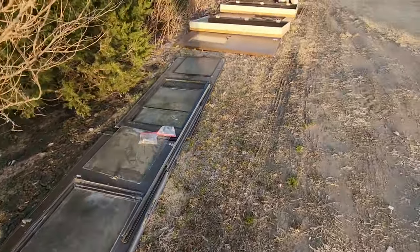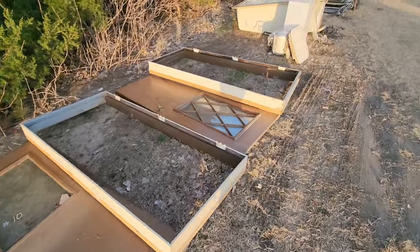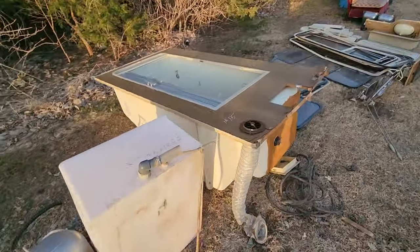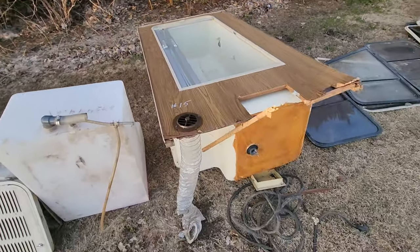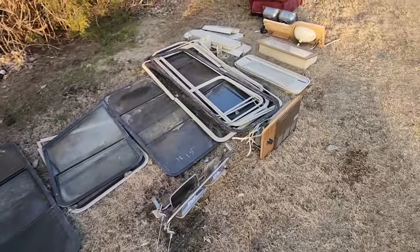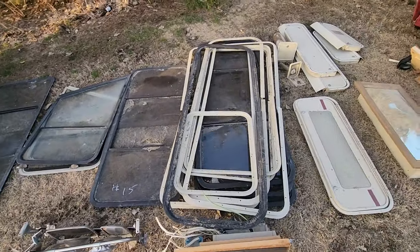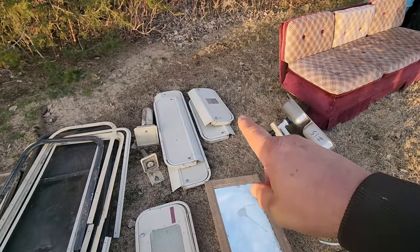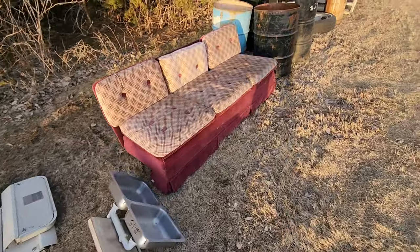A couple old storm doors. Wooden doors with frames. Appears to be a sauna. Maybe. Might be a shower. Yeah, it might be a shower. It's like RV windows. If you had a project, you're putting a trailer together like our tramper. Those would be good windows, really cheap to buy. And you even got little storage compartment doors. You could include those in your project.